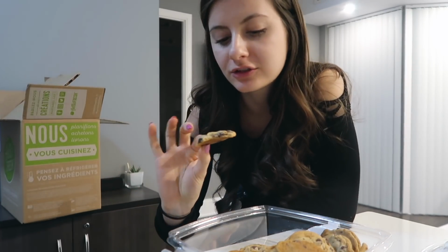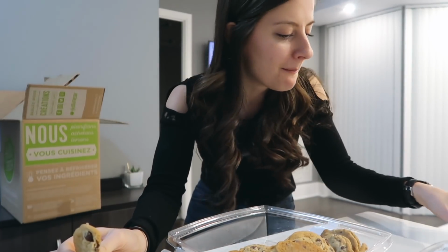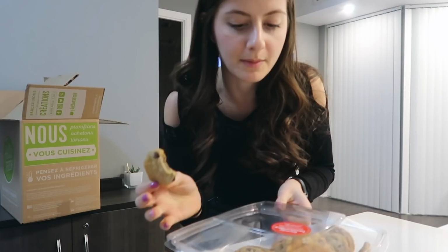These are the mini ones, so at least it's not as bad, but like I shouldn't be eating this. They're so good, so soft. I'm gonna put them in the freezer.